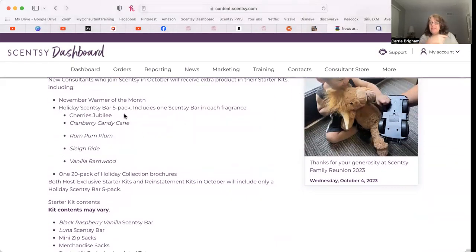You're going to get the November warmer of the month, that tree warmer. And you're going to get a five pack of the holiday Scentsy bars, which includes Cherries Jubilee, Cranberry Candy Cane, which I have right here in front of me, Rum Plum, and Sleigh Ride. This one is in my warmer right now because I'm making some samples, and it smells really yummy. And Vanilla Barnwood is the other specialty scent coming in this kit that you wouldn't normally get.